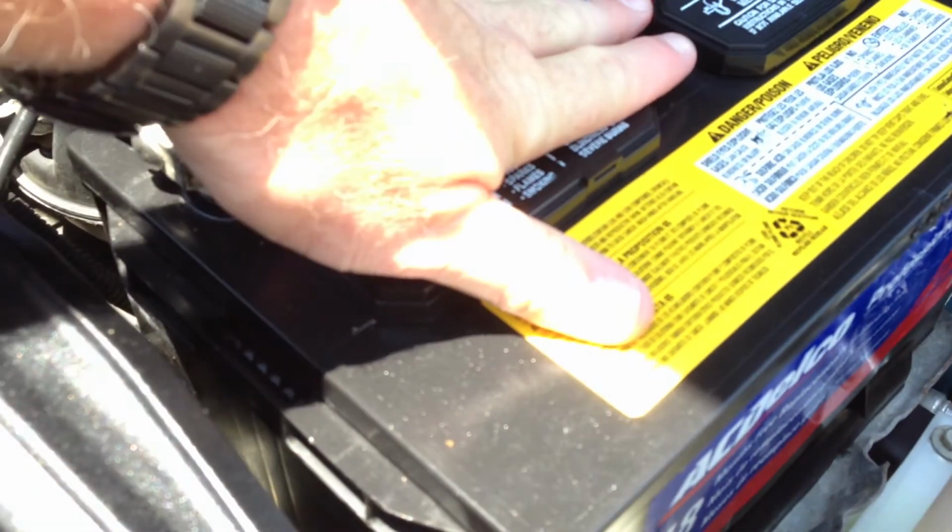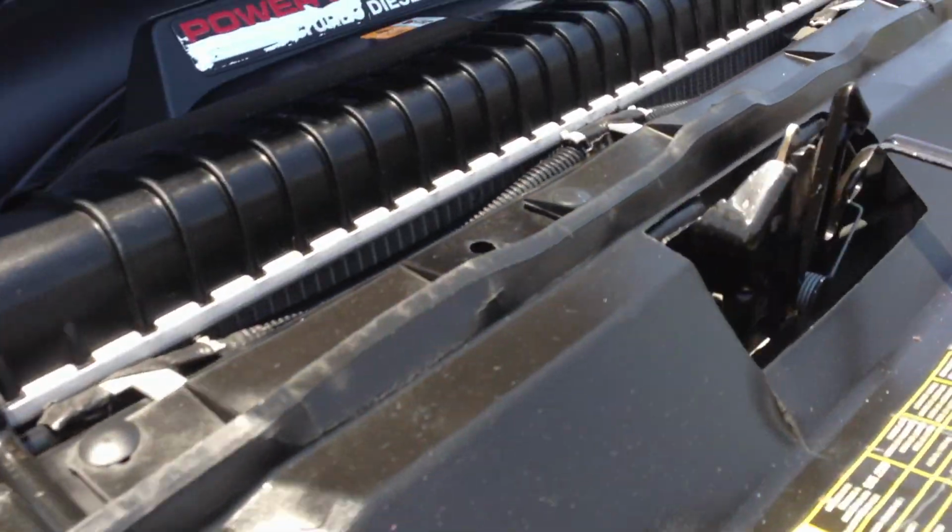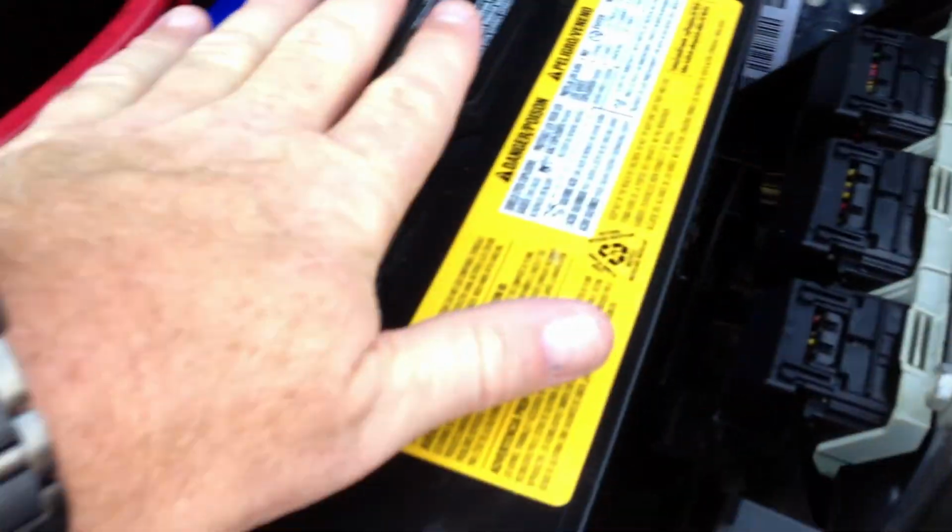There's your Ford stamp on the passenger fender. There's your Ford stamp on the core support, new battery. There's some right stickers there. I am not looking forward to closing the hood and burning the crap out of my fingers. There's the stamp for the Ford on the driver core support. There's the Ford stamp there. There's another new battery.